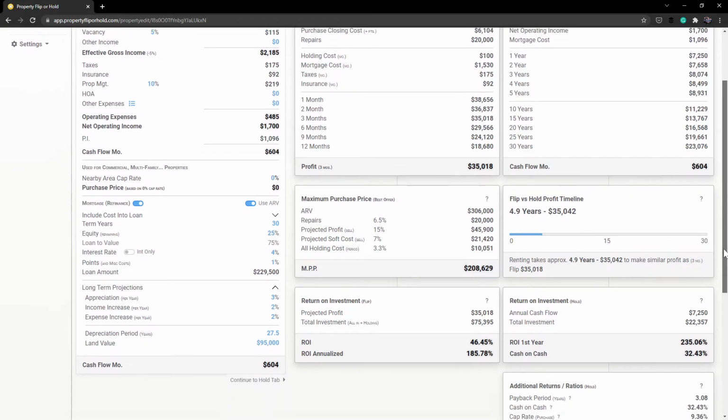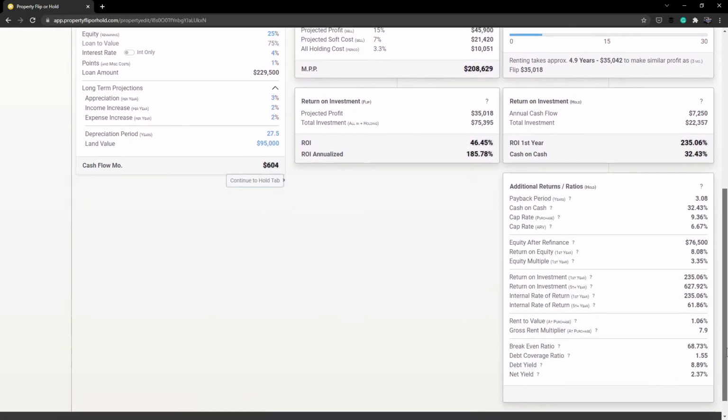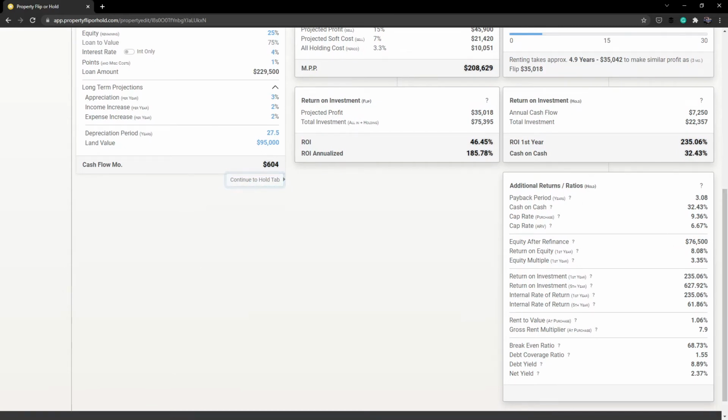And let me just go ahead and scroll down a little bit further for the hold section. We also have additional return ratios.